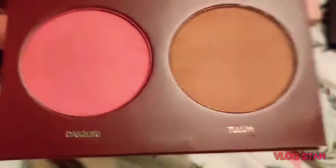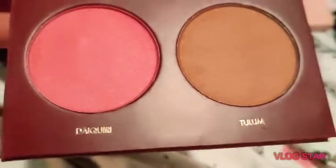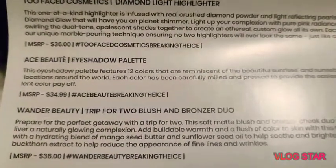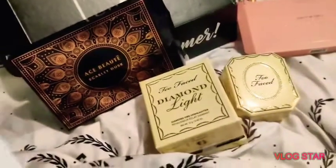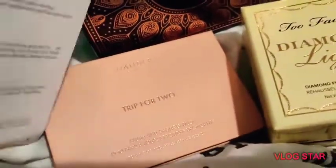So this is a bronzer and a blush duo. I'm going to take the little film off. But these colors are actually really, really pretty. Very, very pretty. So I'm pretty excited about this one as well. So let's go ahead and see. Now this is going for $36. So this right here, the Wander Trip for Two bronzer and blush, is $36.